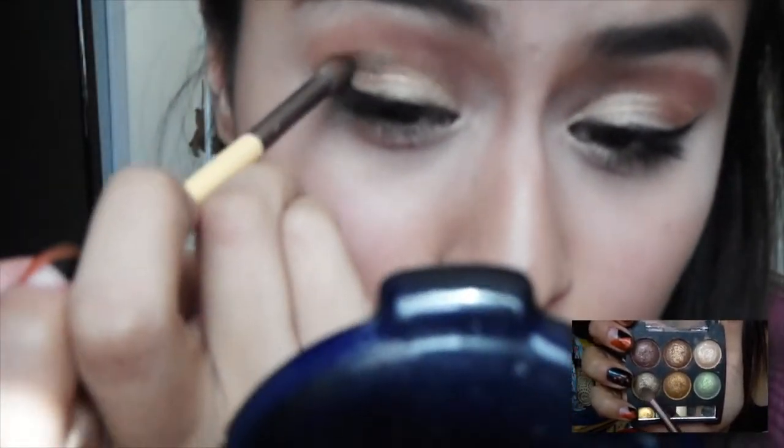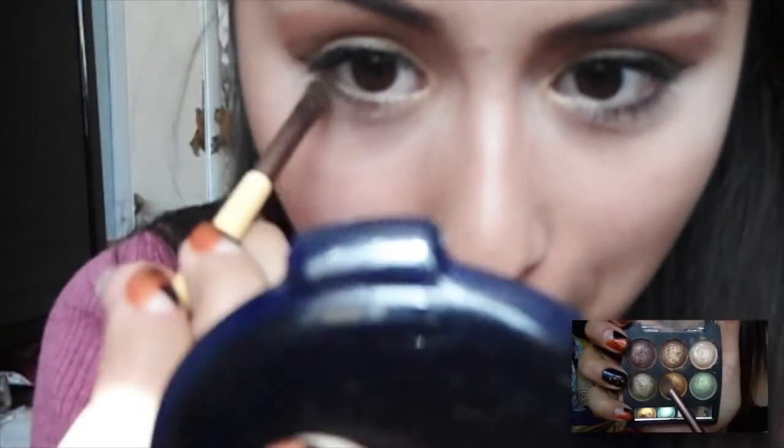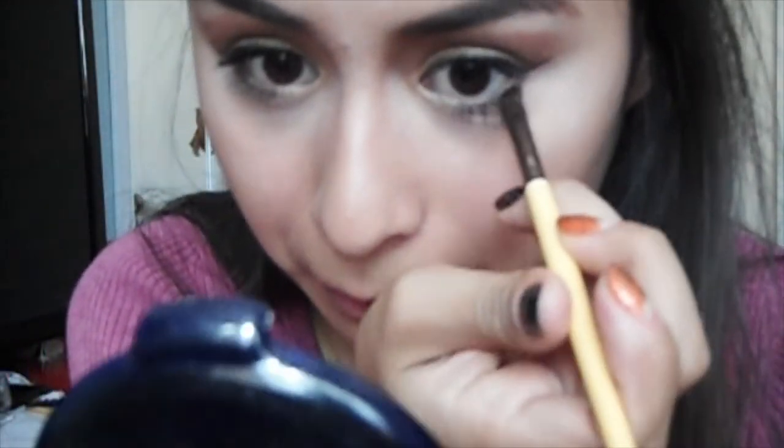Next, I'm going to be taking this dark green baked eyeshadow and applying that into the inner corner and really blending it into my crease. Now going back to that dark green eyeshadow, I'm going to apply that to the bottom and blend it out till it has more of a smoky effect.